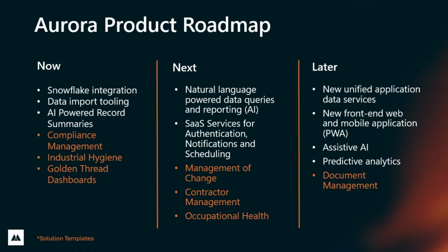So then looking ahead to a more detailed view of what's to come in 2025, we have the following items planned. For the first quarter of 2025, we plan to release the Snowflake integration, as I mentioned. That'll become the standard for all reporting and dashboard functionality to draw data off of the Aurora data warehouse. We're making improvements to our data import tooling to increase the ease of use when migrating from third-party platforms or legacy data into the Aurora platform. And that will be done through our integration middleware that will be enabled directly from the platform itself. As mentioned before, our first AI functionality in the platform, AI-powered record summaries, will be included in this release as well.